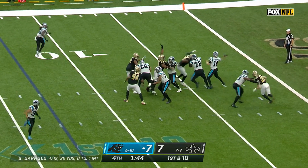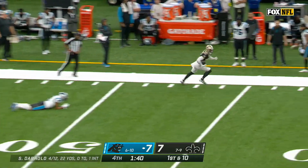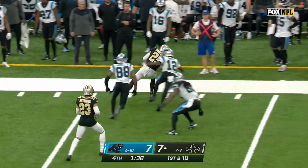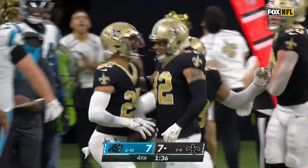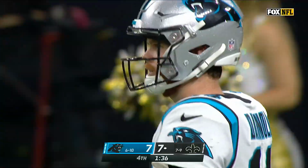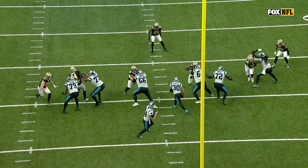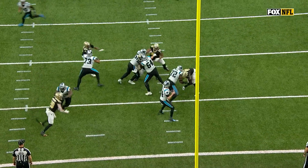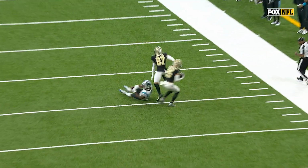Darnold on first down, a throw down the field, intercepted, picked off by Sorensen, and the Saints are in plus territory across the 40-yard line. This is exactly the way you have to read this if you're Sorensen. He couldn't quite step into it. Sorensen read it from the start.